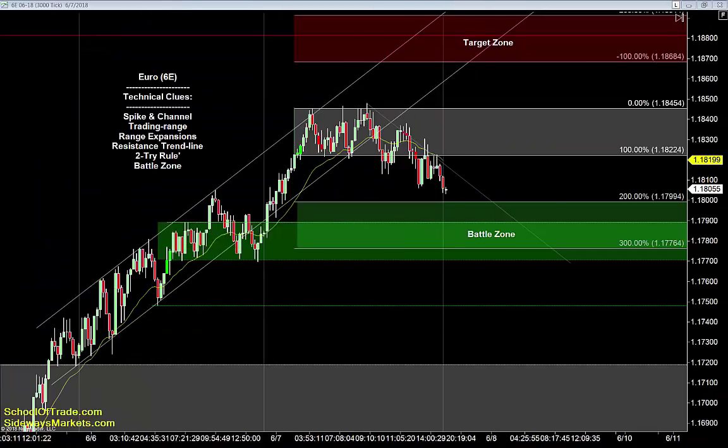And then wrapping things up tonight on the euro, thank you so much for sticking around with me this evening. I know it's late in the evening right now in many parts of the world. Euro is bullish with a spike in channel into a range. So my plan is to buy the pullback with a target going back up to retest the high. And I'm using these range expansions to find key support levels to look for my entry patterns tomorrow morning.